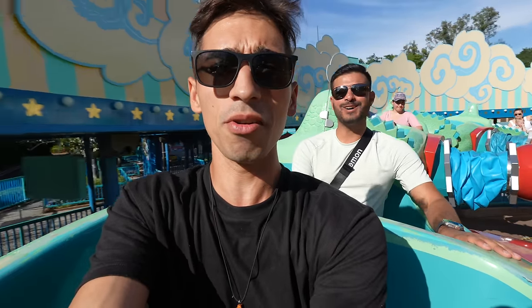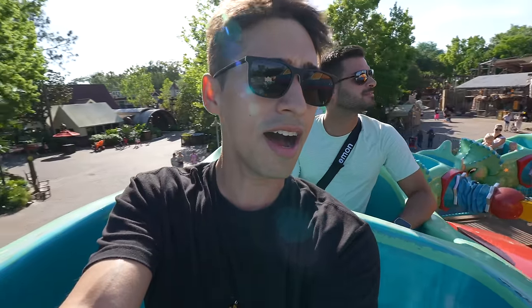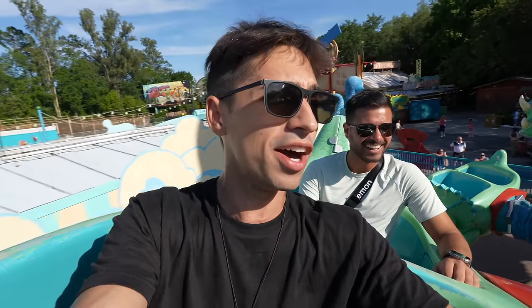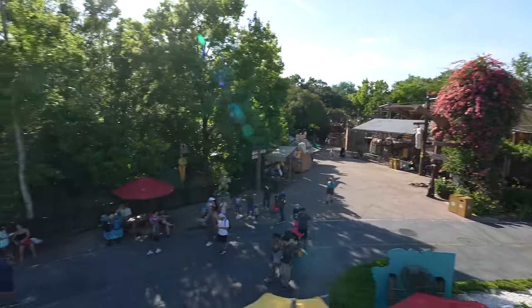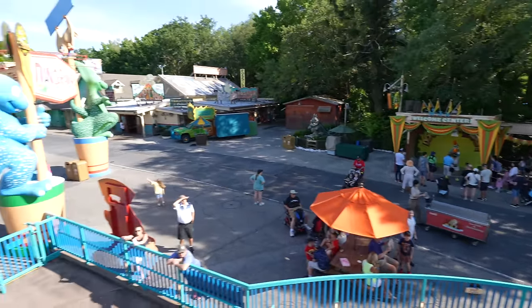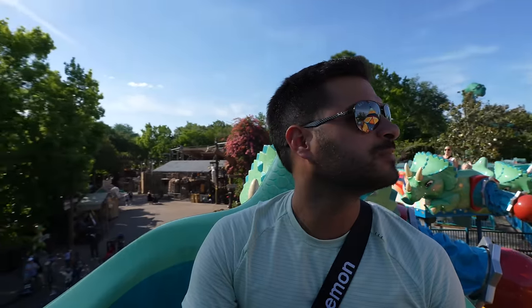Let's go! Away we go! They're playing reggae music right now. It's kind of fire. Look at the people down below. Hello, people! Hi, fans! No fans. This area is so empty. They couldn't even paint the top of the roof. It's okay. They're getting rid of it soon anyway.